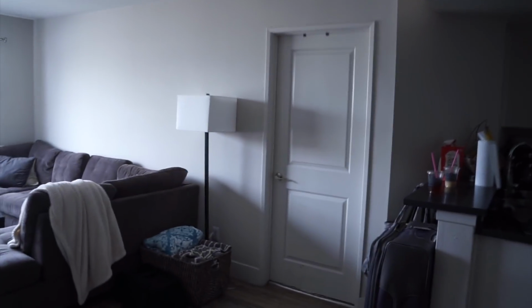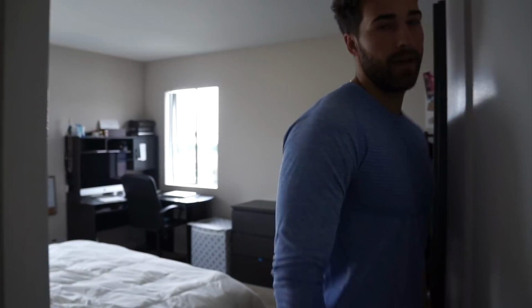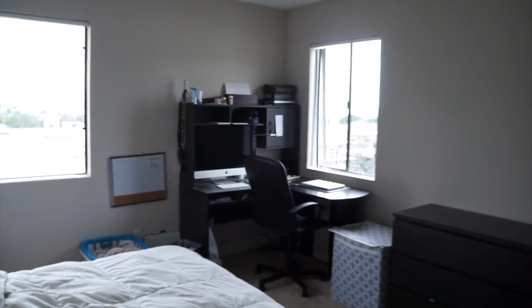So we're going to come over here. It's nice. One good thing is that the bedrooms are on separate sides. Yeah, that's a big thing. We like having the bedrooms on a separate side.